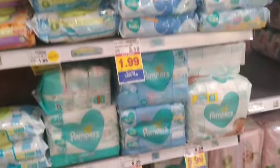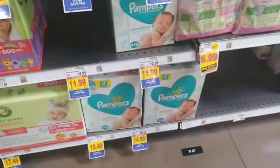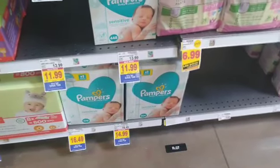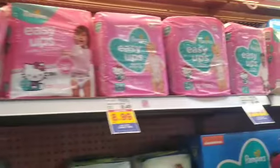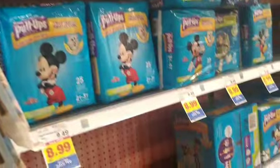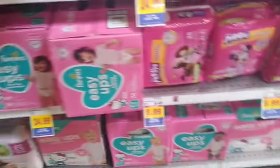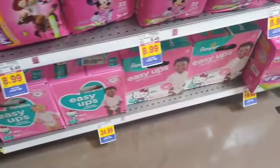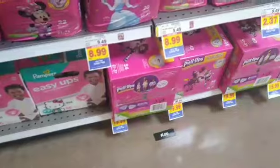And of course, we have all of the going down. Pampers Easy Ups are also included here, boys as well. We have the Huggies Pull-Ups, which are included. Coming down here real quick, the bigger packages are also included for the Pampers, and then the big packages of the Pull-Ups are also included here.